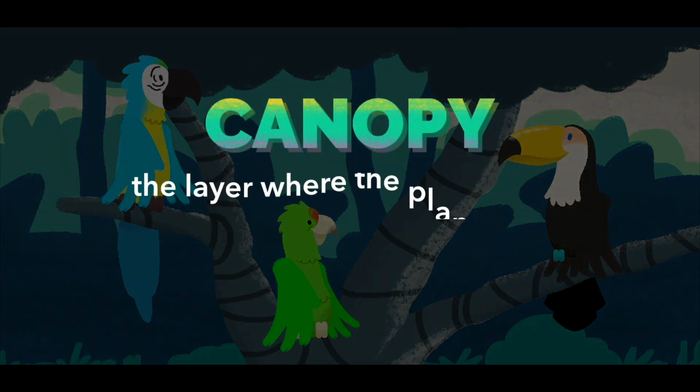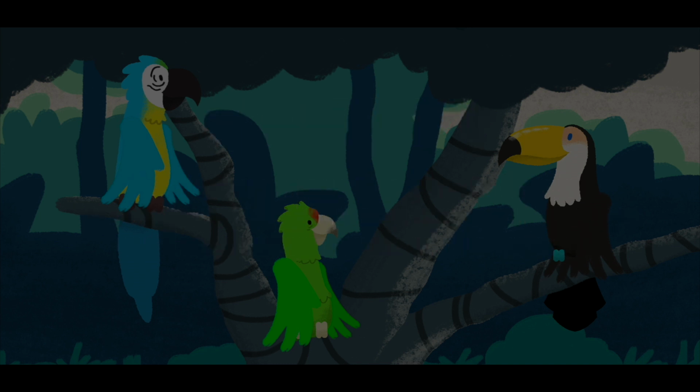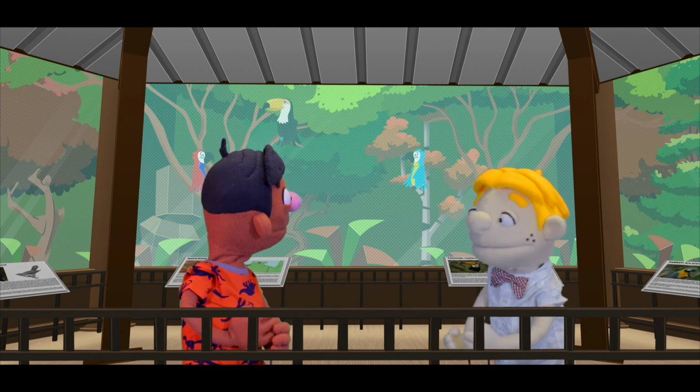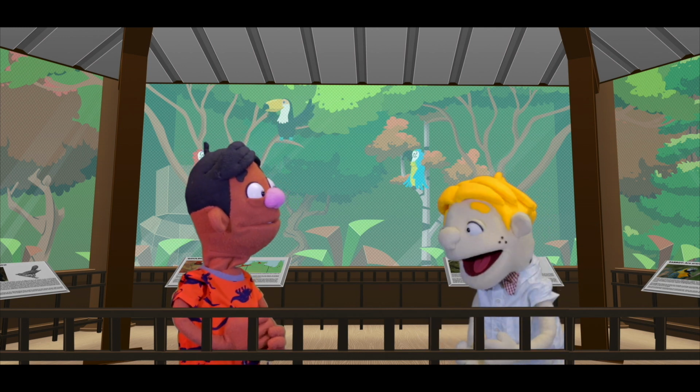This is the layer where the plants begin to overlap, blocking out much of the sun and capturing most of the rainfall. But due to deforestation, the permanent destruction of forests, some science predicts the end of the rainforest happening soon. It's really kind of sad.